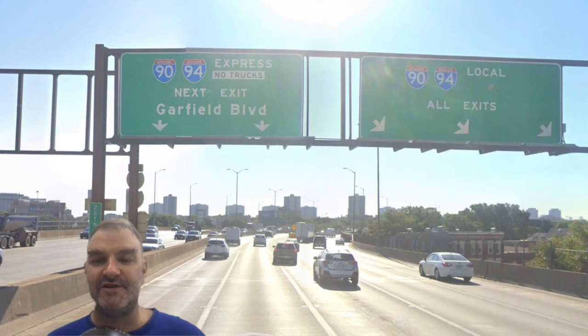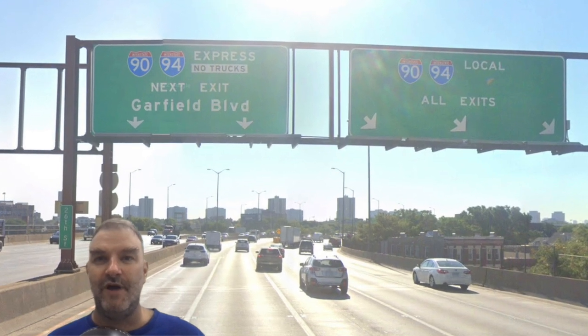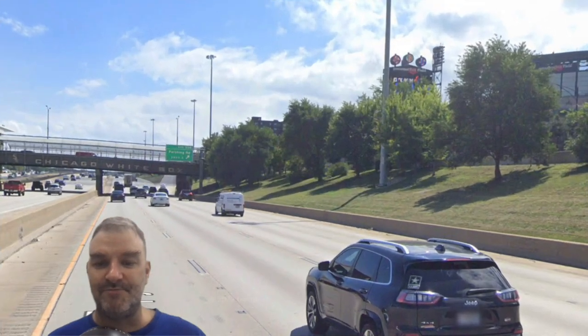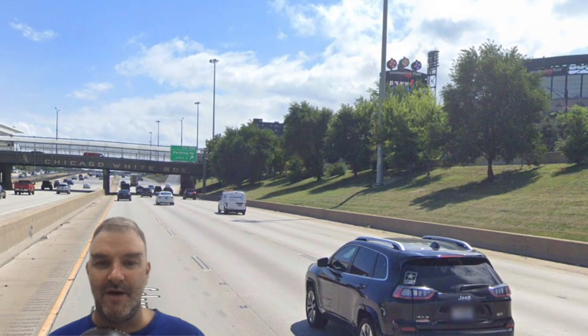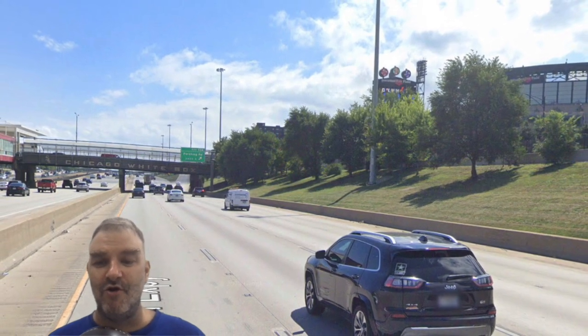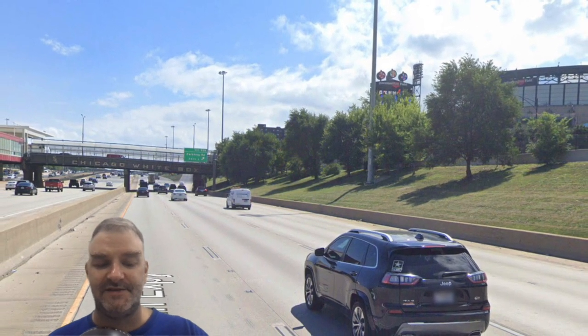On the Dan Ryan Expressway here, we are splitting into local and express. When I was a kid, this blew my mind. And we get a look at Sox Park there to the right, and we are coming up to the 35th Street exit, or actually we passed that already. We see the 35th Street overpass here with the Chicago White Sox sign on it.